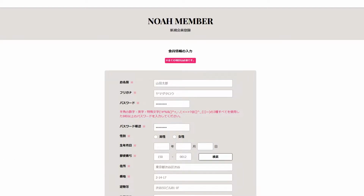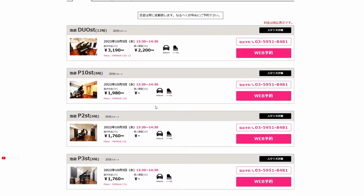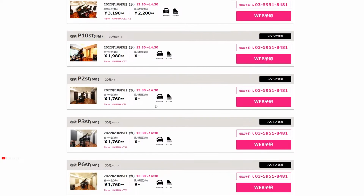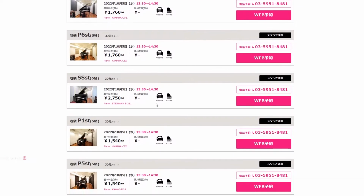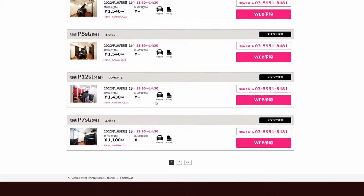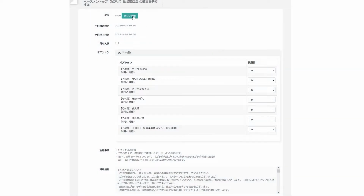First, you will need to make an account with a Japanese phone number, address, and email address. Then you can pick your time and room, how long you're going to play, for example. Rooms will charge approximately 1,500 yen to about 3,000 yen per hour during the afternoon, depending on the type of instrument you book. You can also request for other equipment like chairs, stands, mics, as I mentioned before. And there may be additional costs, so make sure you check before you confirm the booking.